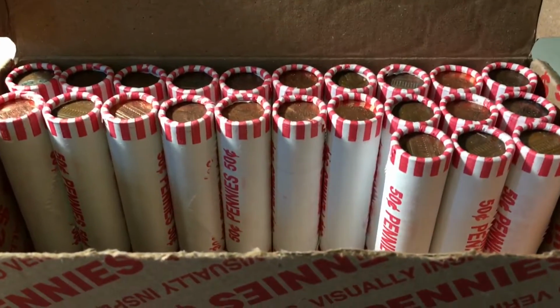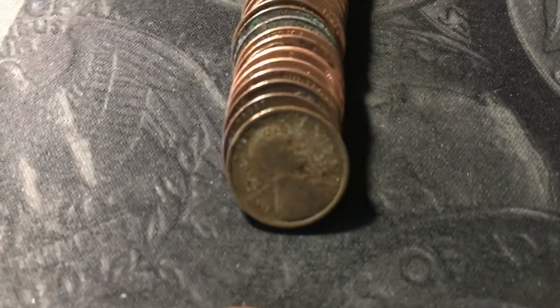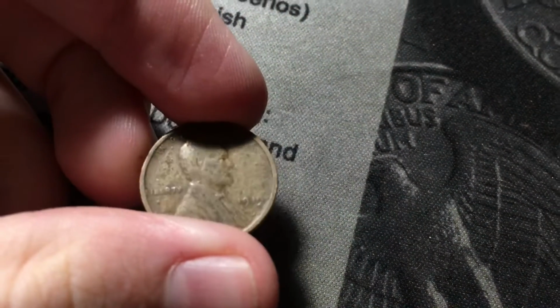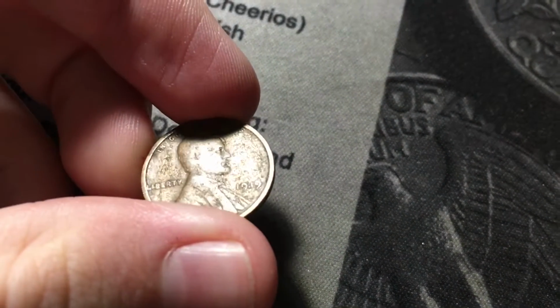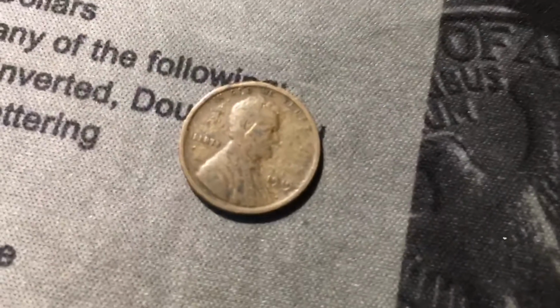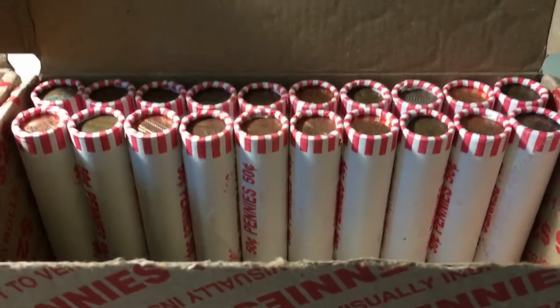Roll 27, and I just uncovered an old wheat cent. Haven't seen the date yet, but that definitely looks pretty slick and old. This is a 1919 wheat cent. Second teens of the hunt. Third pre-40s. That's an awesome find. Roll 30, and we have another Canadian. It's one away from being an ender.